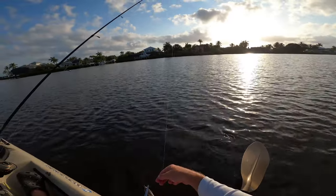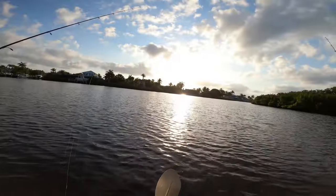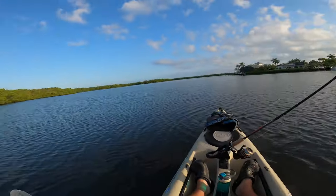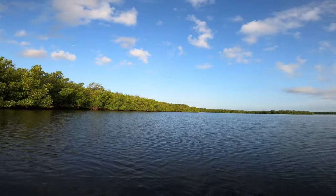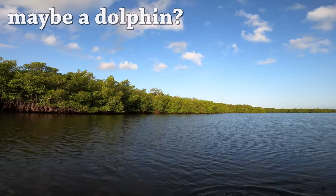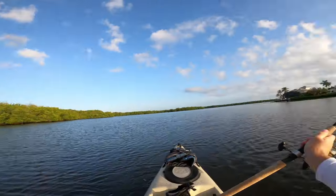He got hit by something. That's freaking awesome. What's here, though? What would eat a baby cuda like that? My thoughts would be either a bigger cuda or I guess a shark could be possible. I just haven't seen any sharks here yet, so. Oh man, that was cool.